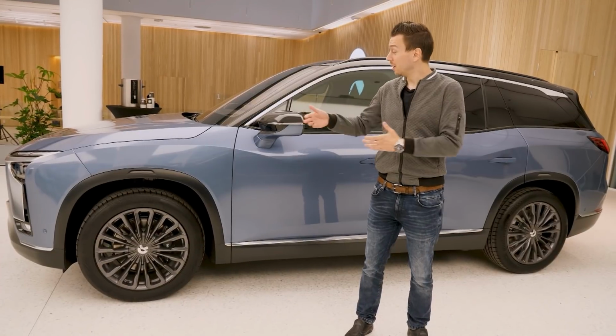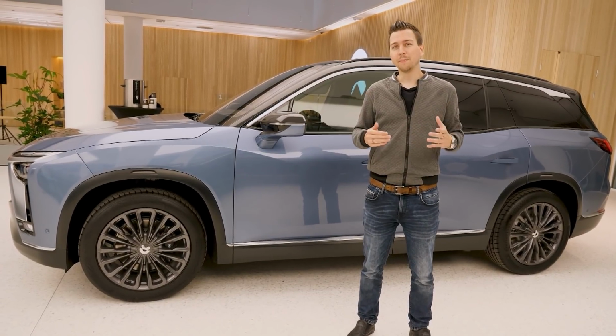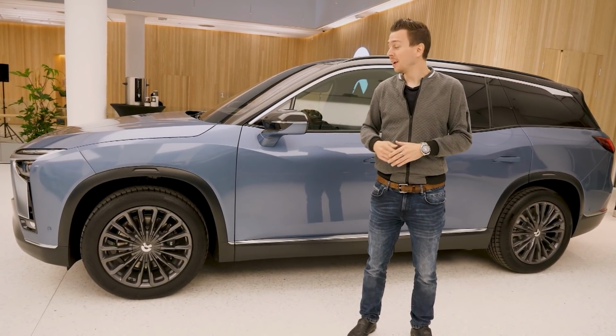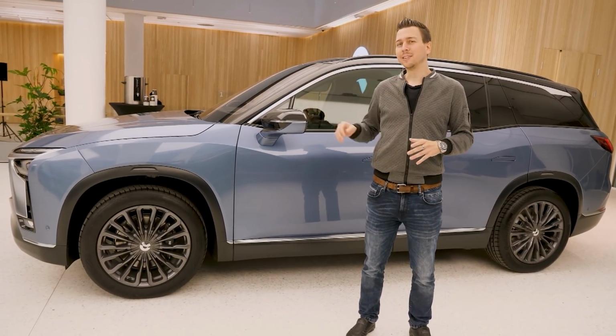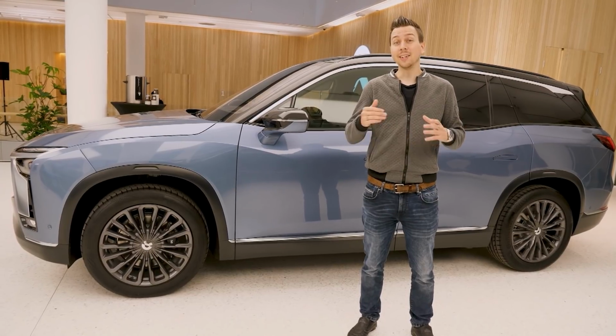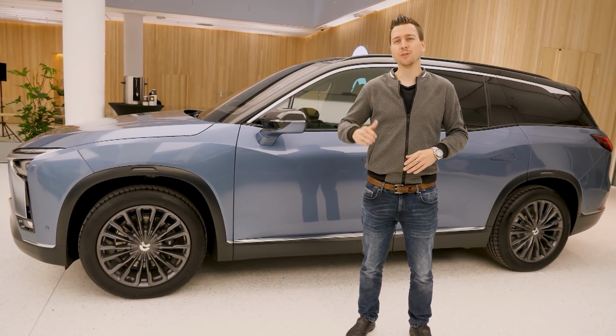So as you can tell, the Nio ES8 is a rather big car, more than 5 meters in length and 3 meters of wheelbase. So there is a lot of space inside. It is offered as a 6 or 7-seater, and I will check out the space in the back.